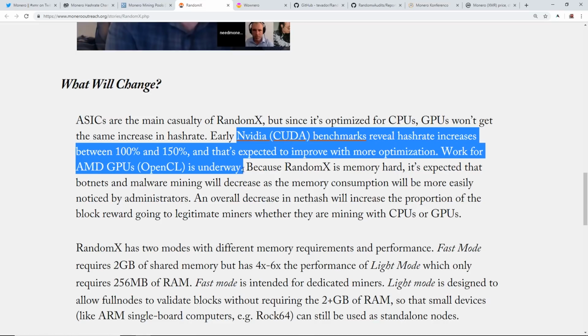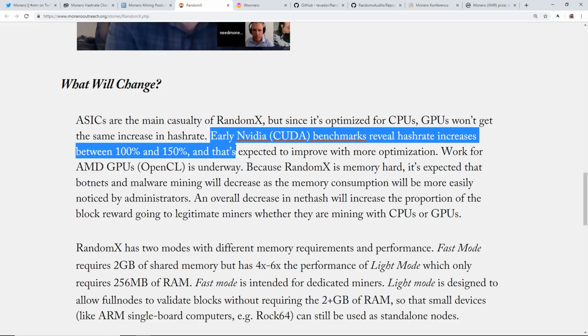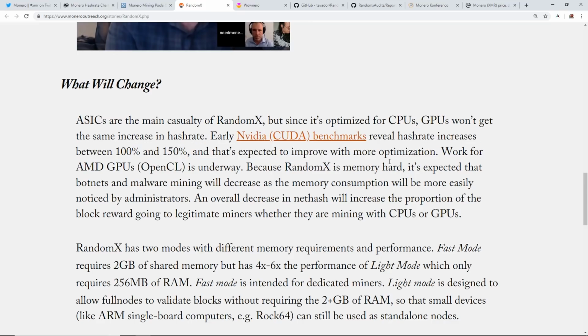PoW, as of right now, from the benchmarks I've seen, is leaning towards NVIDIA cards. So it's kind of unfair, obviously, to the AMD cards and all the AMD guys, but I feel like a similar situation is going to happen with NVIDIA. But who am I to say? I'm not saying it's fair or not fair. For people who bought NVIDIA cards or AMD cards, Monero is just one coin, right?